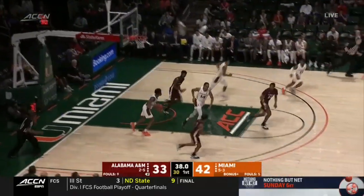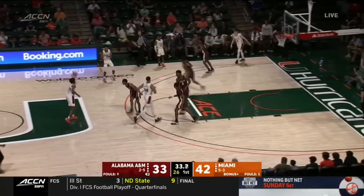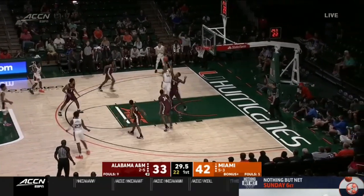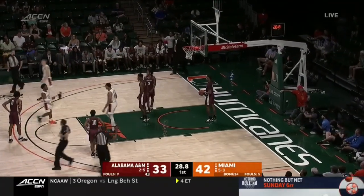Best time of the year right now. You got college football, playoffs coming up. You got NFL, you got college basketball, NBA. It's just really, for me, one of the best times of the year to be a sports fan.